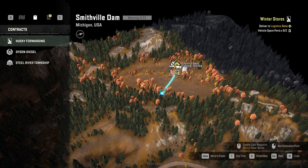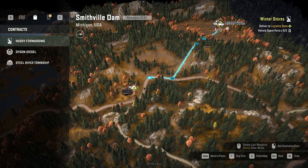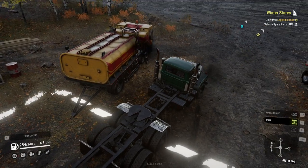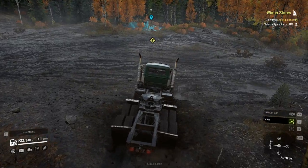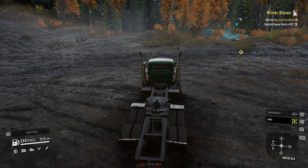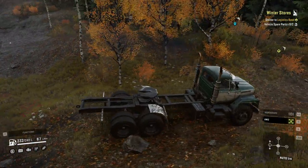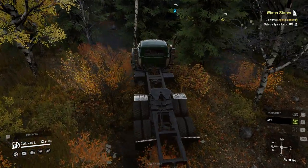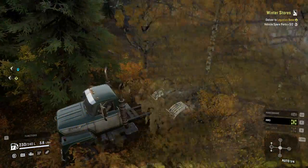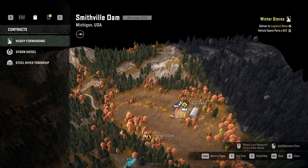And let's take a shortcut. Why would we go around? Let's just take that shortcut because we are fully off-road capable and grab this. This area here shouldn't be that bad. It's actually quite forested, to be honest. Is there any less forested area? Yeah, not really, no. You can try via this path.